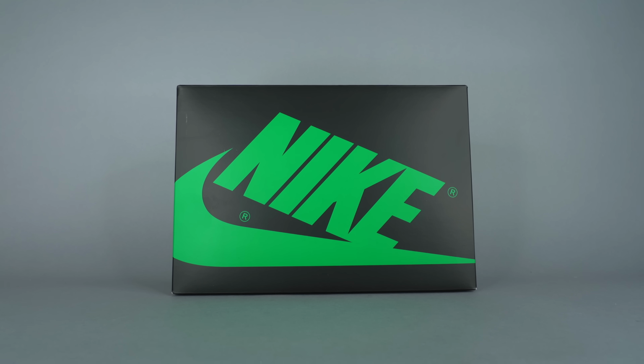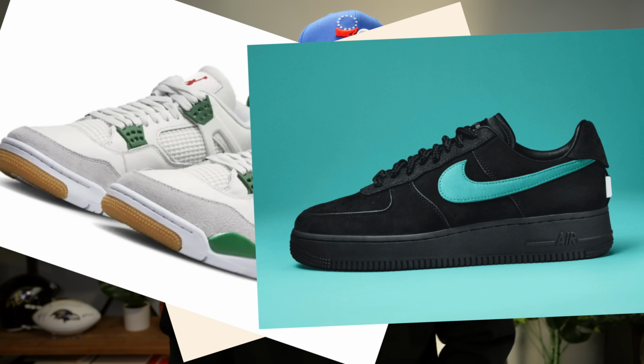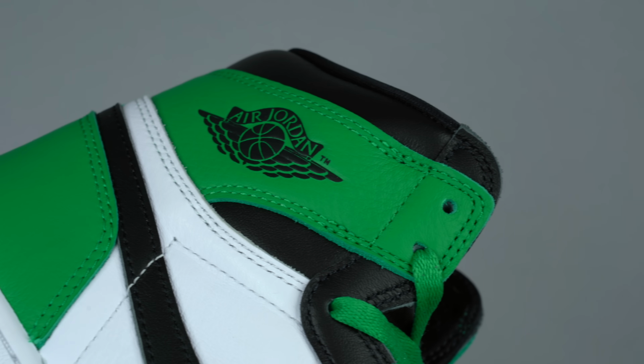2023 has been absolutely insane for Jordan Brand releases, which makes sense because it is the year of Michael Jordan. And even though March was probably one of the craziest months I think we're gonna have in 2023, April is not too far behind. And we start things off with the release of the Air Jordan 1 Lucky Green.